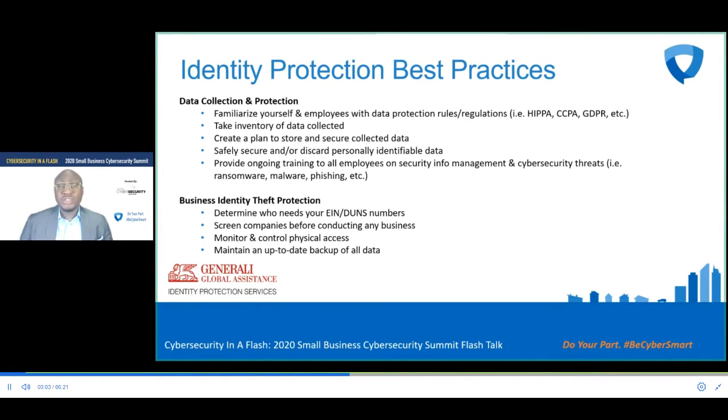We also encourage you to provide ongoing training to all employees on security information and cybersecurity threats. It only takes one person who did not know what a phishing email looks like to open an email and click on the link when they shouldn't have. And that will be an open door to major concerns.